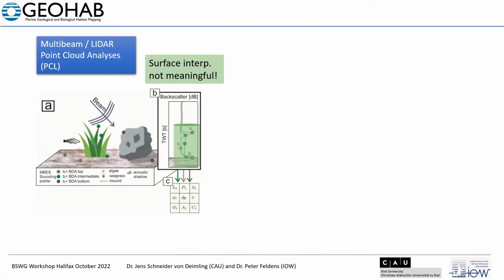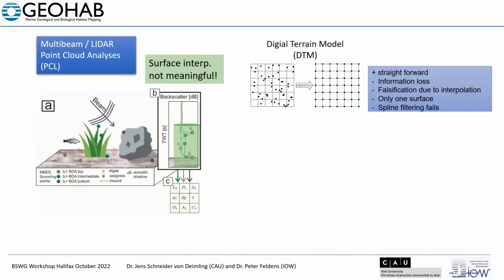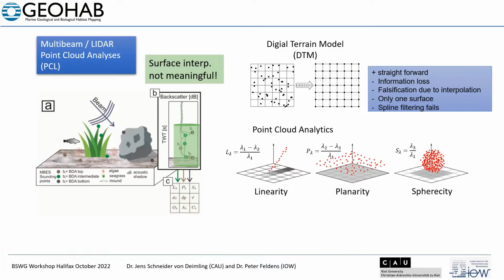So looking at that point cloud, fitting a surface through such a point cloud is not really meaningful. But this is what we do when we generate digital terrain models. I mean, it's straightforward and it works in many places. But you do have information loss, and you have sometimes falsification. In that case, if you draw a surface through, it's a falsification of the situation of the seabed. And you only get one surface, and it's blind filtering that we often apply. It's totally failing in that situation.